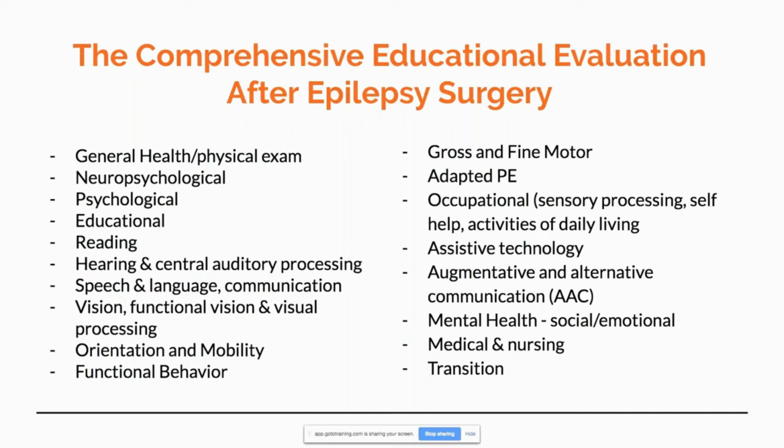The IDEA, which is the law that overrides the IEP process in special education to children with disabilities, states that the school system must ensure that the evaluation is sufficiently comprehensive to identify all of the child's special education and related services needs, whether or not commonly linked to the disability category in which the child has been classified.